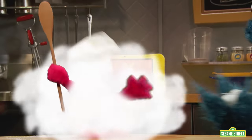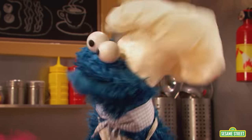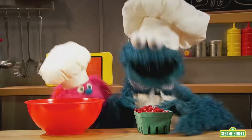Milk. I need the milk. Here we go, milk. Oh, and a splash of vanilla. Okay, a splash of vanilla. Not too much. Wow, look at them go. Okay, now the cranberries.